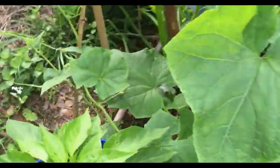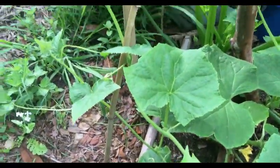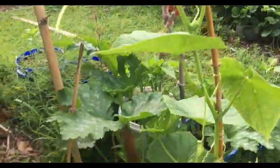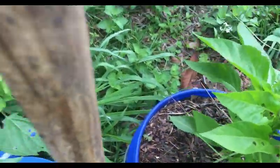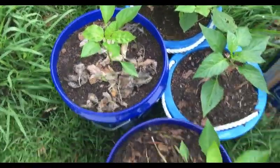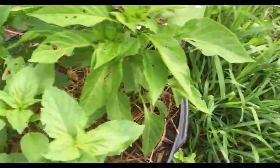But this is a really interesting cucumber plant. It's only one plant, and it's got probably a dozen of these side shoots coming off of it. It's pretty impressive for a cucumber. Not used to seeing that. Another big pepper here. Peppers are starting to look good for this year. They were slow to start because we had such a cool spring, but temperatures are finally warming up. So peppers are starting to come on.